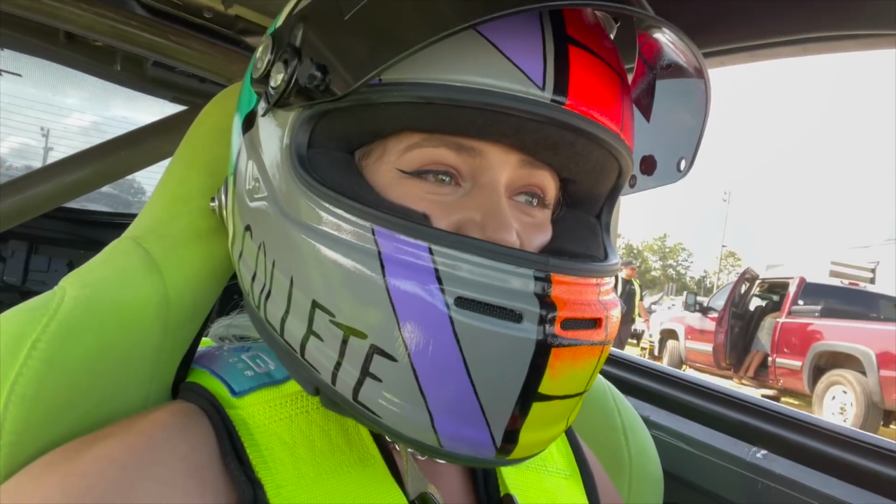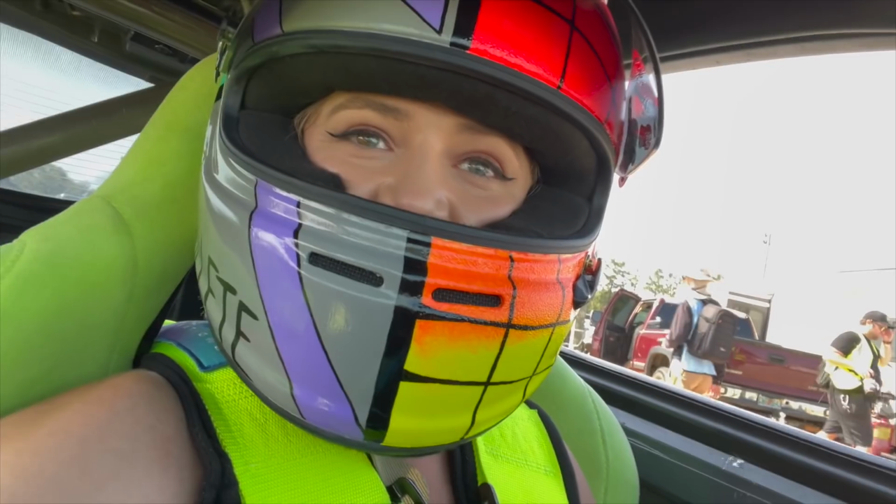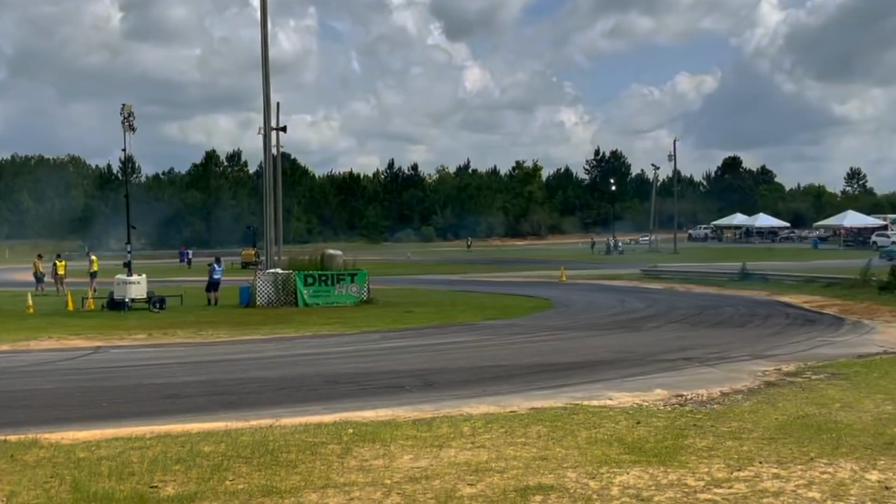Feels so much better. I think that was my best lap, and it was my first lap out, which I'm usually someone that takes a lap or two to get comfortable.